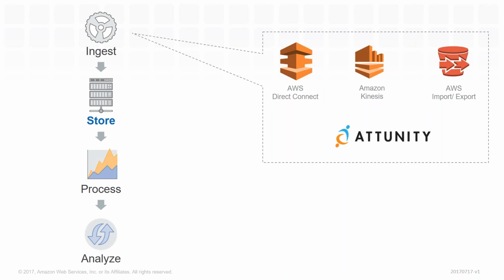Amazon Kinesis is a streaming service which helps you collect streaming data. And AWS Import Export lets you import large amounts of data through our other services like Snowball, etc. So you ship your data, and this automatically gets uploaded to S3. And of course, you have Attunity in this stage.